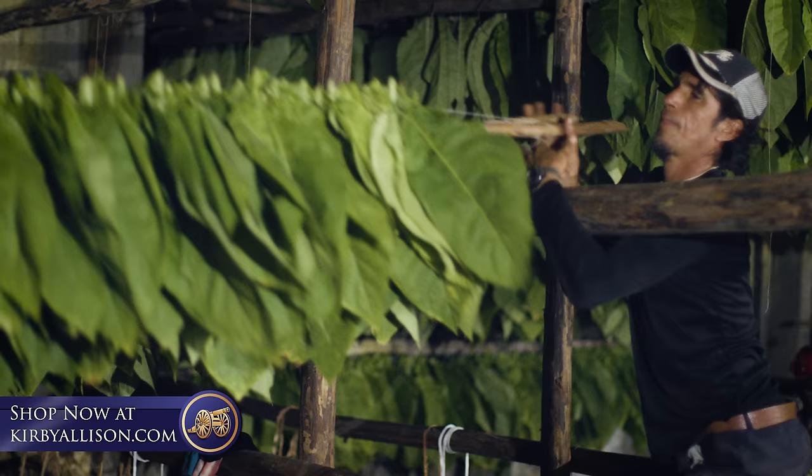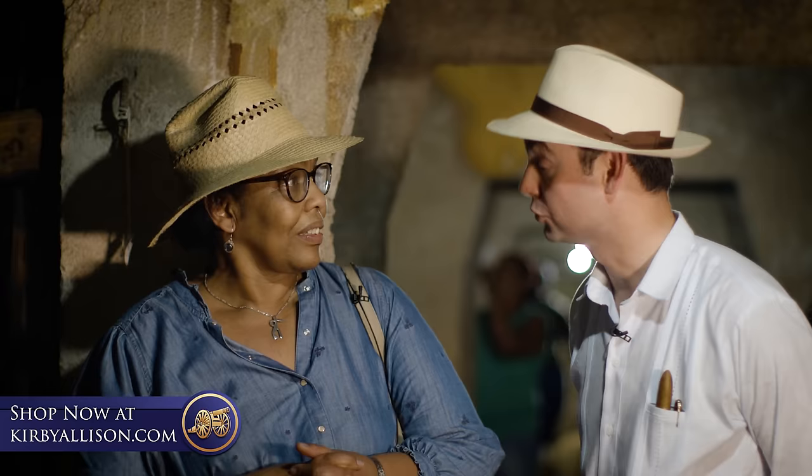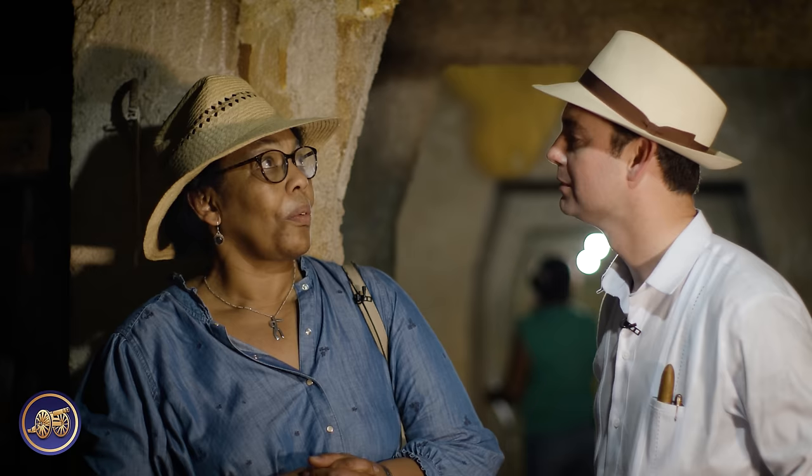Yeah. It's the difference with the controlled curing. In this case, it's taking double the time. Twice as much time. Twice. Is there a different effect on the outcome of the wrapper leaf? No, well, no.